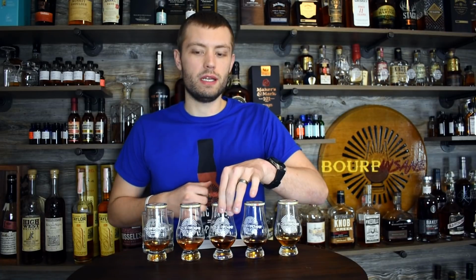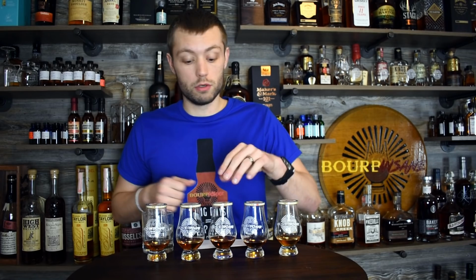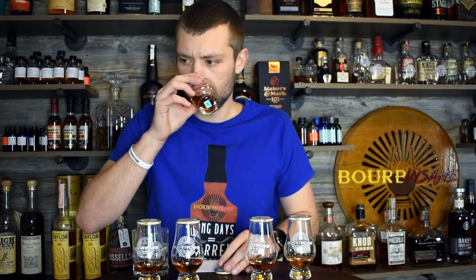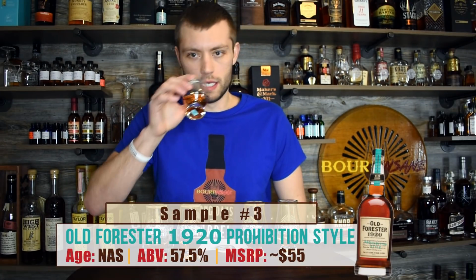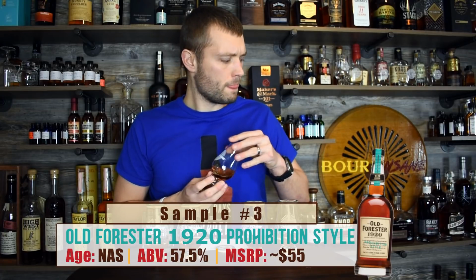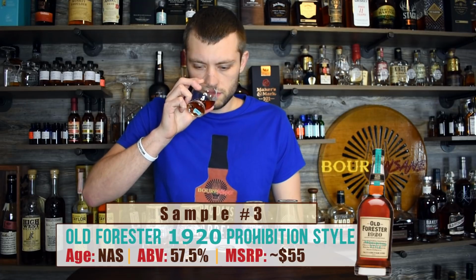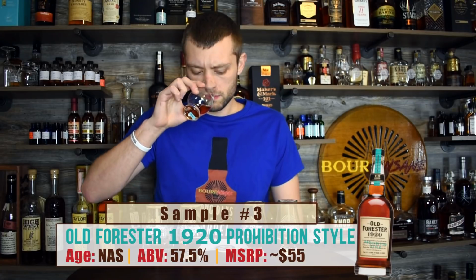All right, sample number 3. Now, these last 3, assuming I was right on the first 2, are going to be close in proof, close in age, that kind of stuff. So might be hard to distinguish. Not much jumping out of the glass on this. Honestly, a little bit of alcohol burn. Doesn't smell super high proof. It's more ethanol coming through, interestingly enough. Hope I don't have a bottle that turned on me.